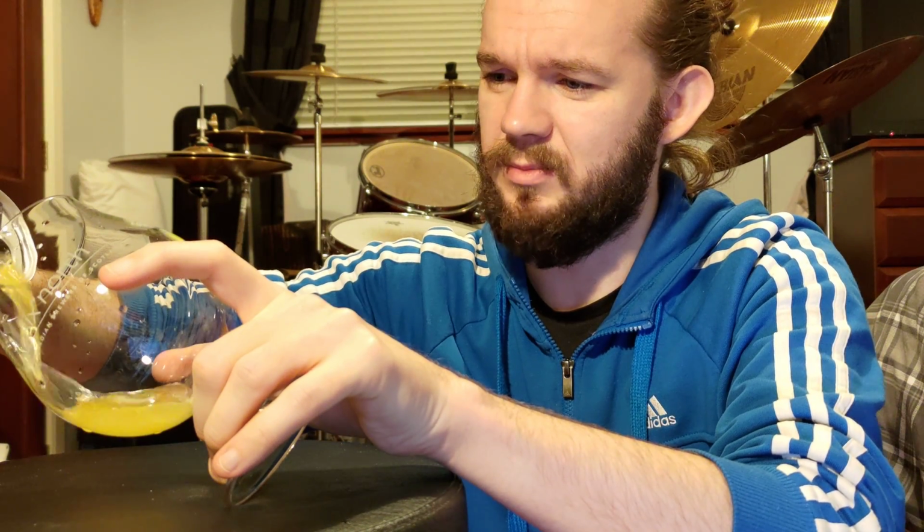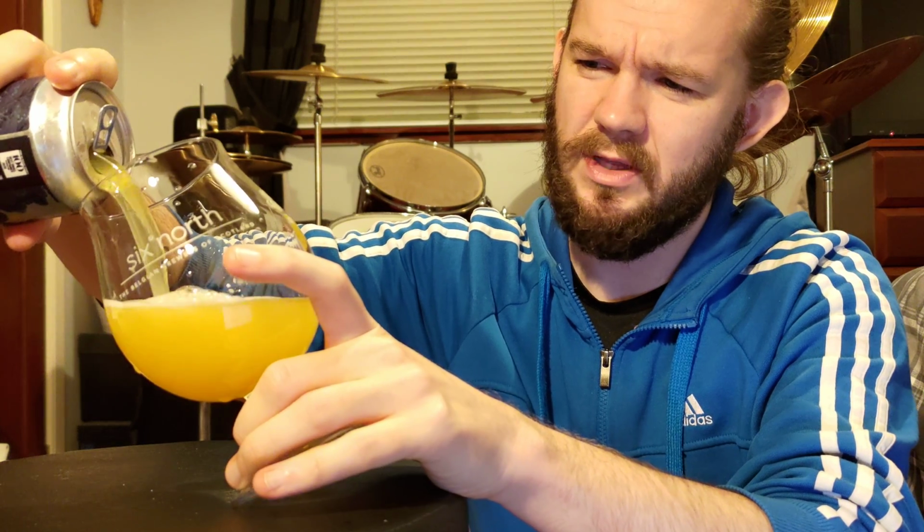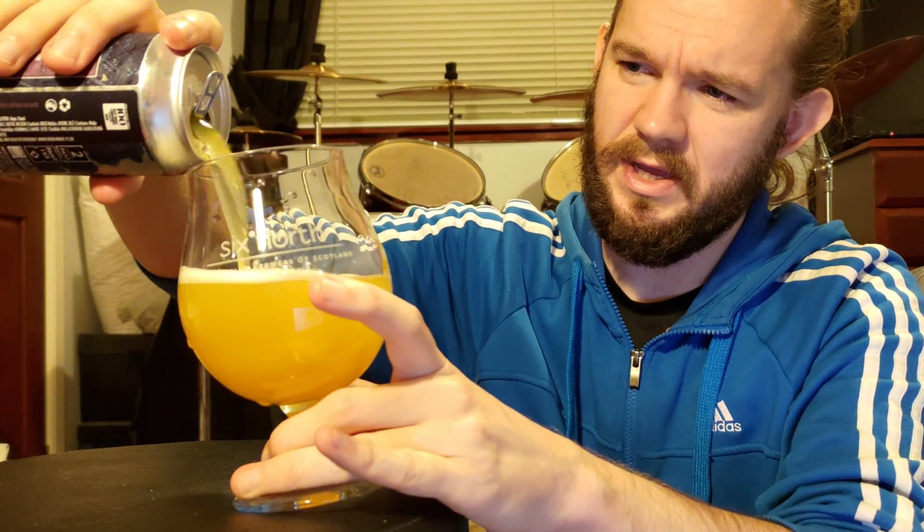Curious to see what this has in store for us. The Transient 7% New England Hazy IPA. There we go. I'm trying to remember what the name of the last core beer was that I had from Northern Monk, but that was also a really solid one actually. But we've got most of the beer out and into the glass now.